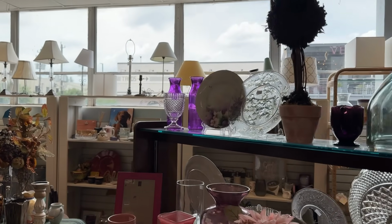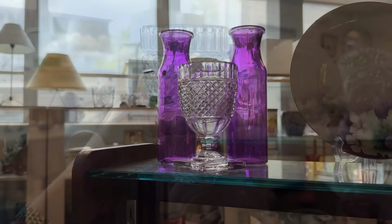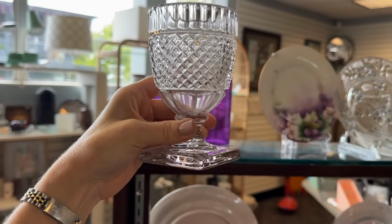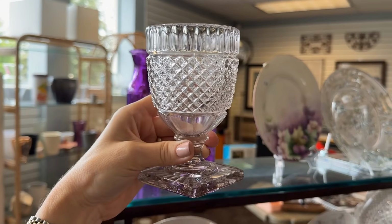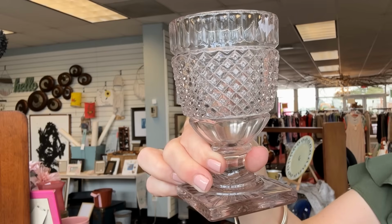Even more purple here with this vintage piece. And we will look at it in the light. This is often referred to as sun purple. Westmoreland made the Waterford pattern from 1920 to 1930, not to be confused with Waterford crystal. You may notice this has a bit of a purple tint, and that is due to the manganese that was added to the batch to cancel out the green of the iron oxide. But unfortunately, when it was exposed to UV light, sunlight, it turned a bit purple. There are many collectors today.